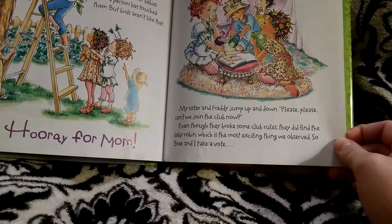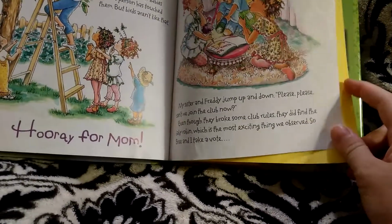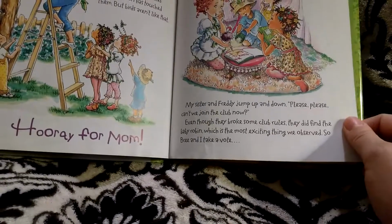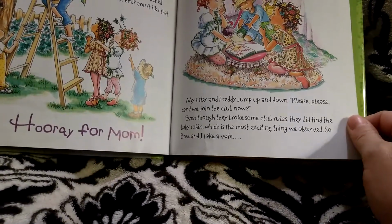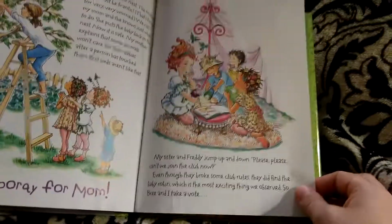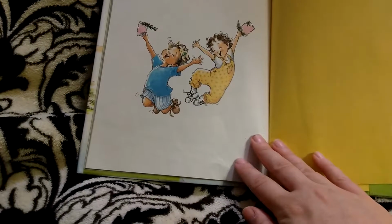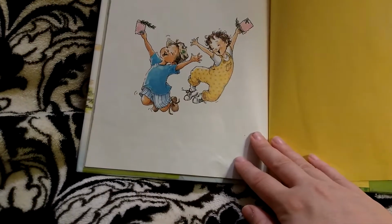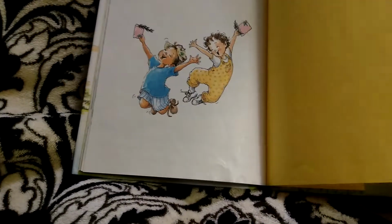Please, please, can't we join your club now? Even though they broke some rules, they did find the baby robin, which is the most exciting thing we observed. So Bree and I take a vote. It's unanimous. We both vote yes. We make official cards for the new members. Just like us, they are now Explorers Extraordinaire. The end.